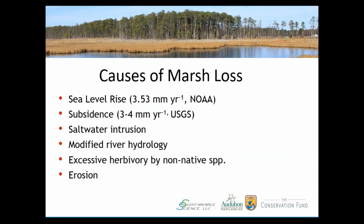Many factors contributed to the loss of tidal wetlands here, that 5,000 acres of wetland loss. Some of the biggest are sea level rise and subsidence. We have a very high rate of sea level rise and subsidence here in the mid-Atlantic and within the Chesapeake Bay. Saltwater intrusion: because of man-made ditches and canals, salt water moves into the historically freshwater upper reaches of the Blackwater River, and that salt in that historically freshwater system has caused some unraveling of vegetation in that area. We have a severely modified river hydrology. A number of roads bisect our Blackwater River system and interrupt the natural tidal regime that would have taken place in these marshes.